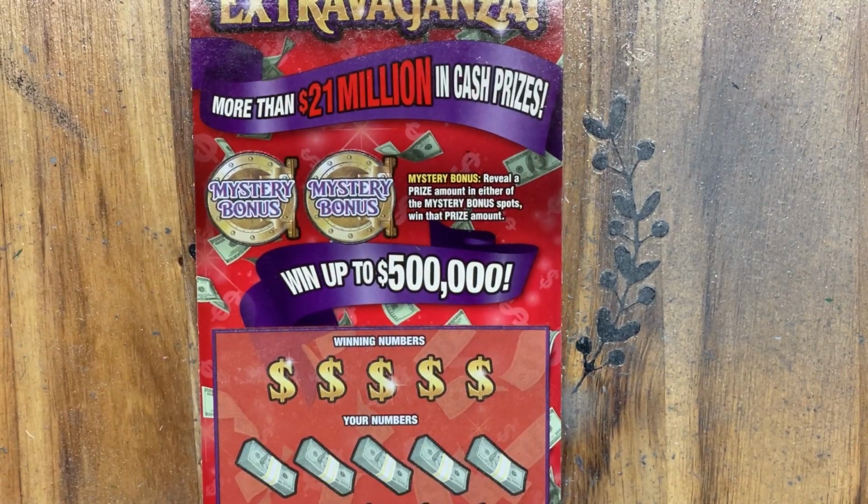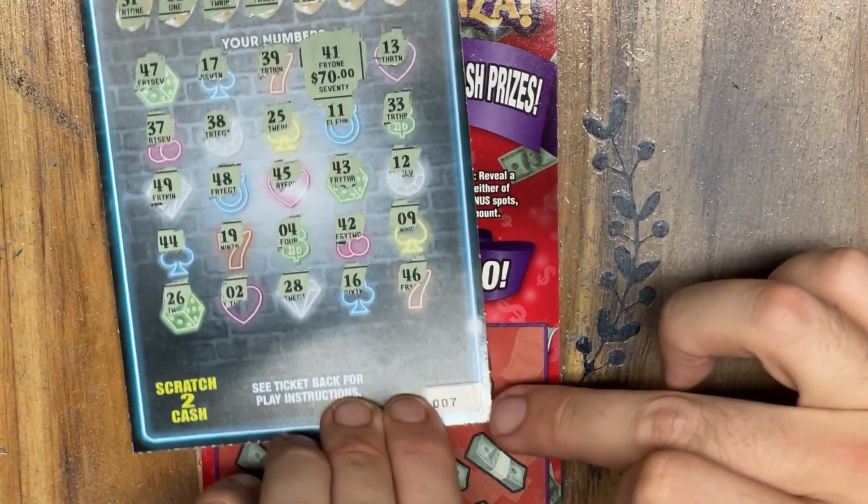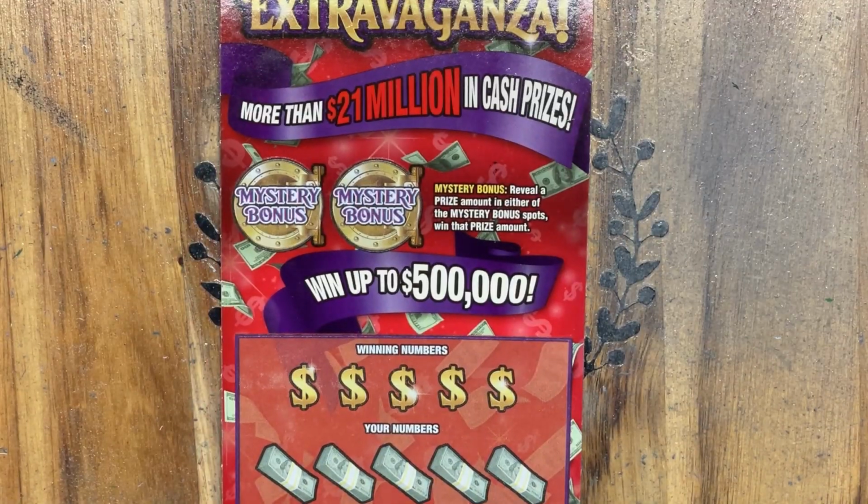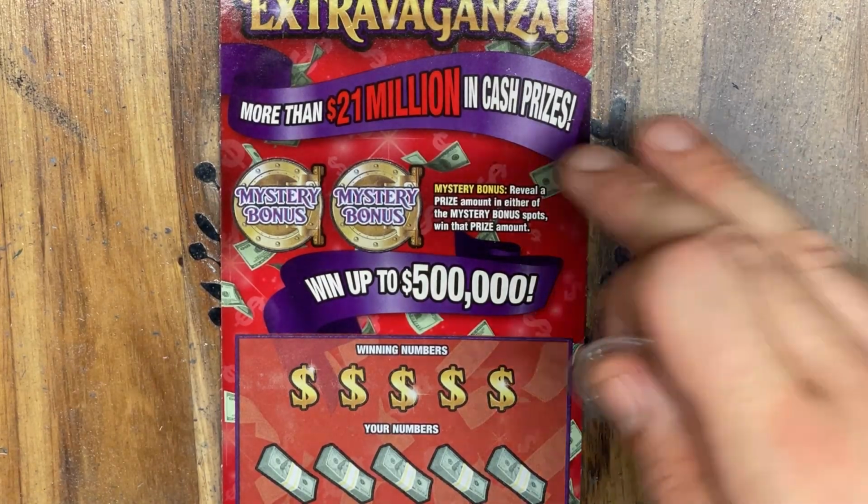That is incredible. I knew that was lucky. Lucky 7 on 7 for a $70 winner. Look at that. Lucky 7s. Ticket number 7, $70 winner. Fantastic. We are doing great so far. And so far, the Lucky 7s are in the lead for $20 tickets.